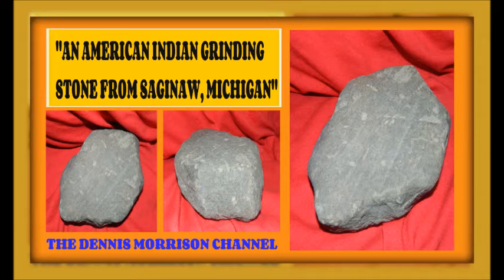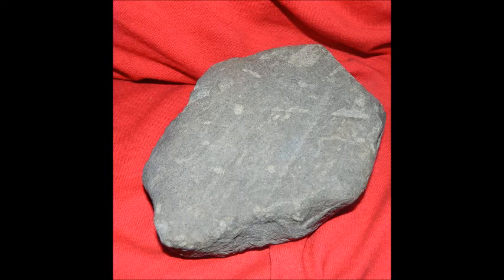In the 35-plus years of hunting for artifacts and relics, I've found more than my fair share of the unusual. Recently, in July 2016, I discovered this somewhat curious rock on Saginaw, Michigan's west side. This piece was in a very old rock garden near a condemned house that was built in the 1880s, and the rock garden forms a border around the front porch.